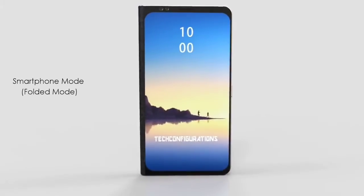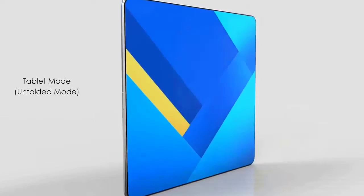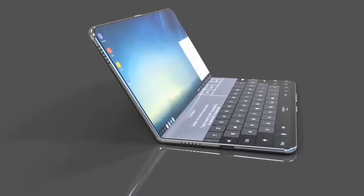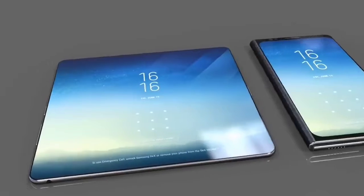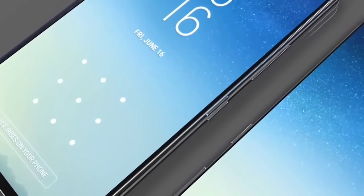Samsung Display should begin the production of the 7.3-inch folding phone in late 2018. The smartphone will have 2 screens that can become one on the inside. On the outside, there's another display to see notifications, the time and the date.